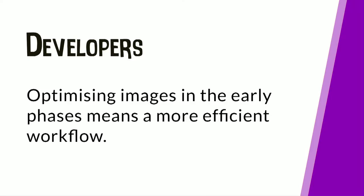For developers, when I was working at an agency, a lot of my job was to take some images and resize them from the beginning. Doing that meant that later on in the process, I didn't have to lose time by having to do that again, which also meant that I could tell clients from the beginning how to do that.